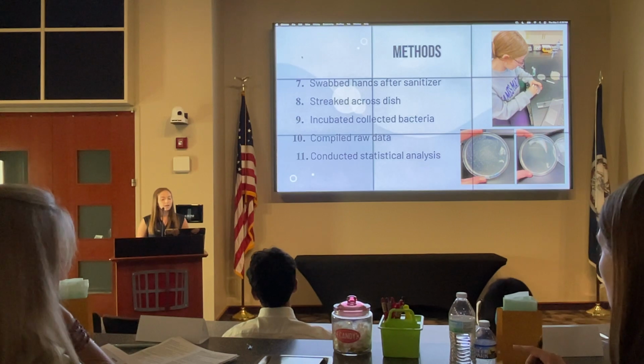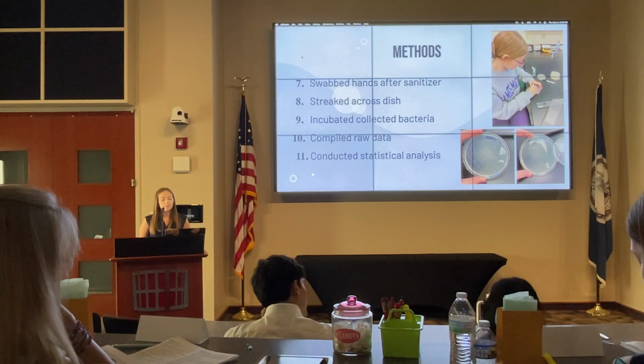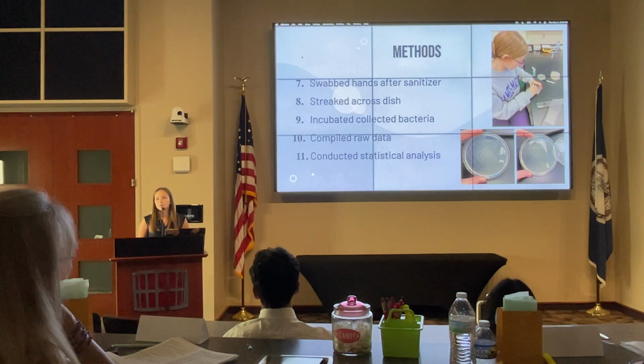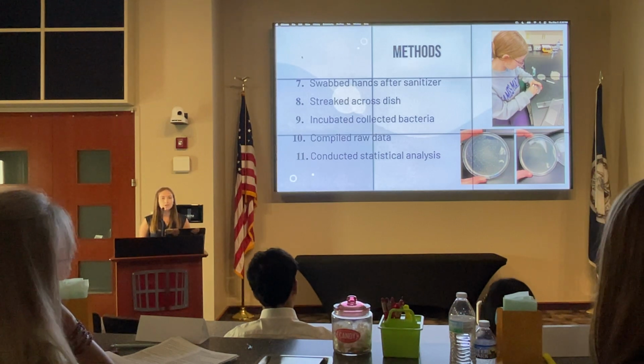After incubation, I then counted the number of bacteria colonies on each dish and took note of the amounts. This can be seen in the photo on the top right. The image on the bottom right shows a comparison of one of my participants' hand sanitizer spray dishes both before and after. The dish on the left is from before, and the dish on the right is from after.